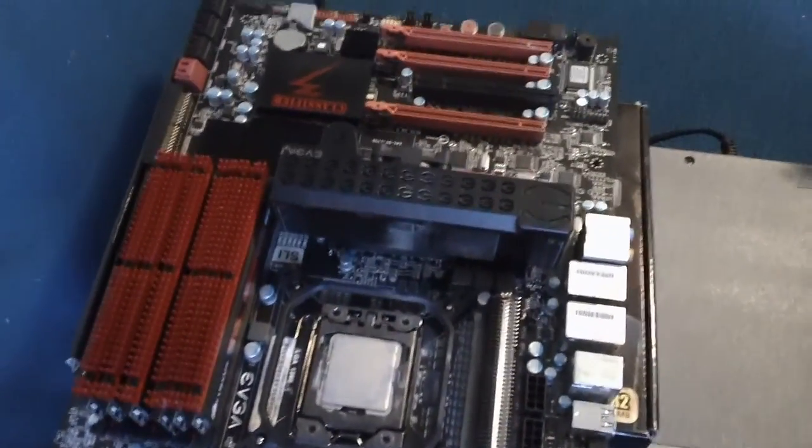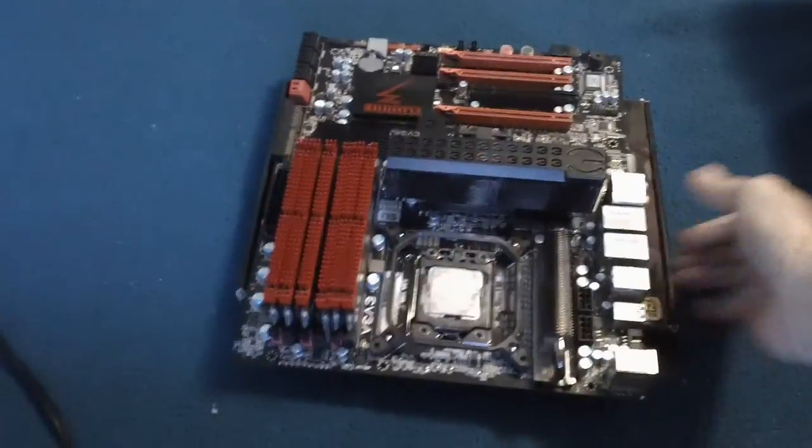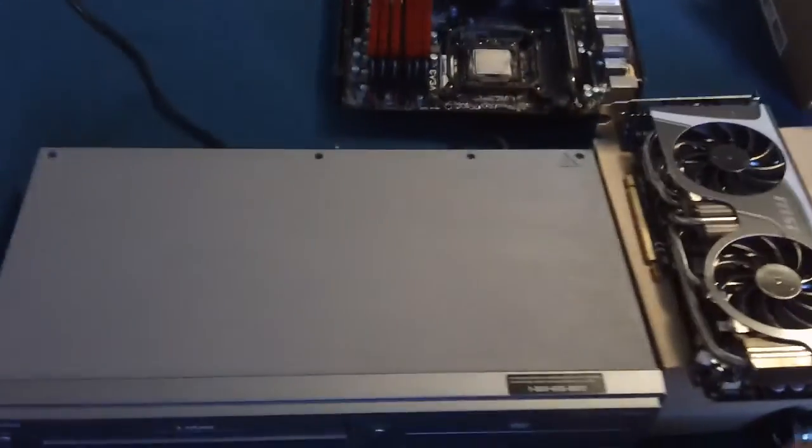But yeah, surprising stuff I found. That's pretty cool. So I got this sitting here. This is just to prevent static as I move it elsewhere. Over here, I'm not putting it right on the blanket. It's on a board there.